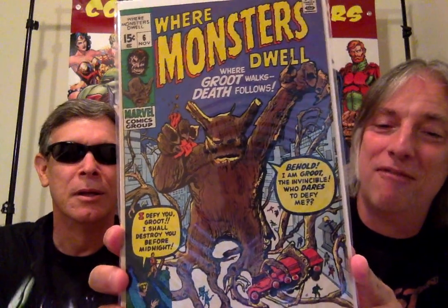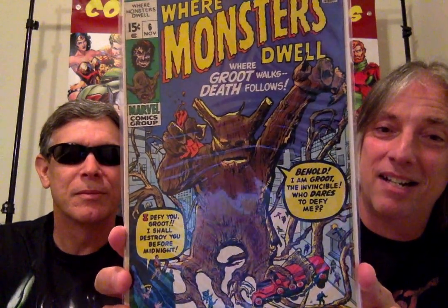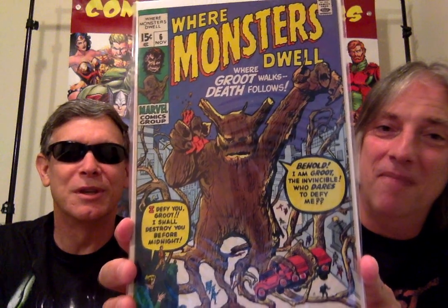So here we go. Kind of doesn't look like the Groot we all know and love from the movies, but this was the origin of Groot. So here you have him. And he didn't like humans, did he? No, he did not. He was very much a monster. This is another Marie Severin cover. Yeah, I need this one, but I want to get it in good condition.